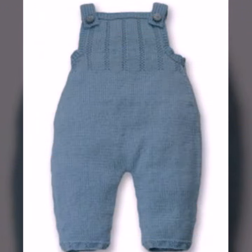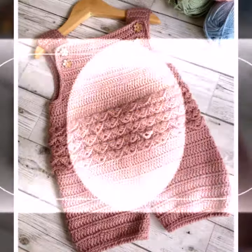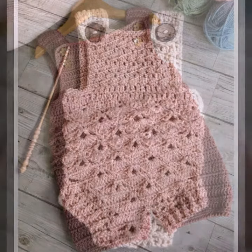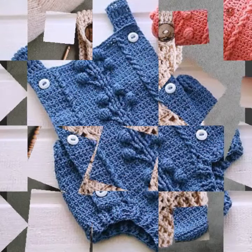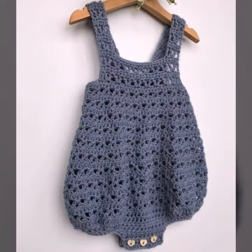I am back again with the most stylish, most demanding collection of beautiful and trendy baby crochet romper designs, new ideas. Beautiful patterns, knitted patterns, easy to make, easy to wash, beautiful and trendy baby crochet romper designs. Mind-blowing designs and ideas for your sweet babies you can see in this my video.